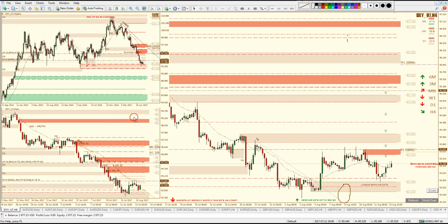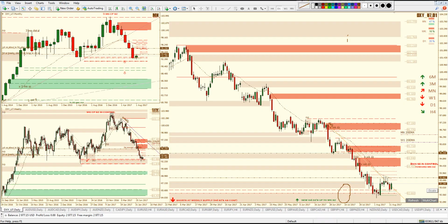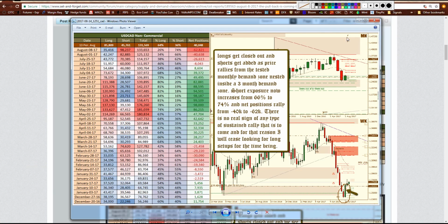If it rallies up to this monthly area, then that's a good sign for this type of move all the way up here, right? But once it hits that monthly area, then we're expecting a bigger drop. So this can do this for quite some time until it eventually breaks up and gets the support of the US dollar. So I'm not going to be inclined to be taking longer term positions on this.